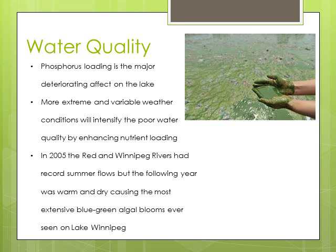Recent records of the Winnipeg River and Red River summer flows in 2005 carried high phosphorus loads. The following year was a warm and dry year, and the most extensive blue-green blooms ever were observed throughout Lake Winnipeg.